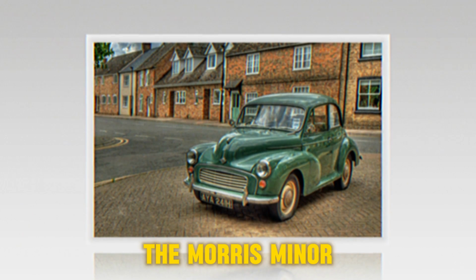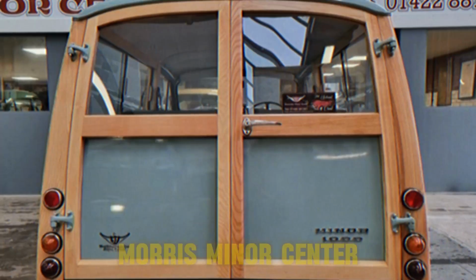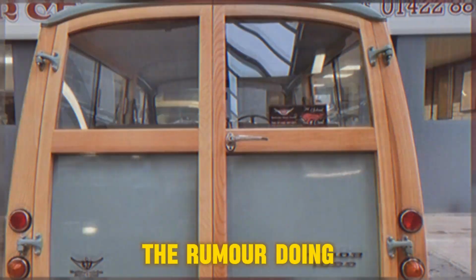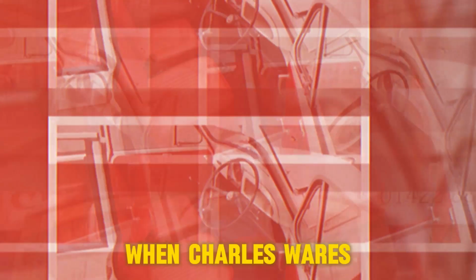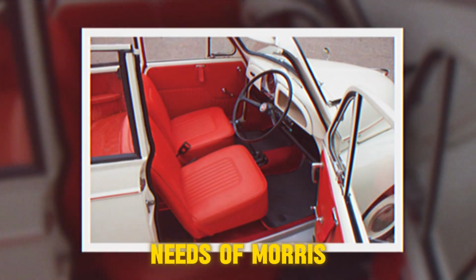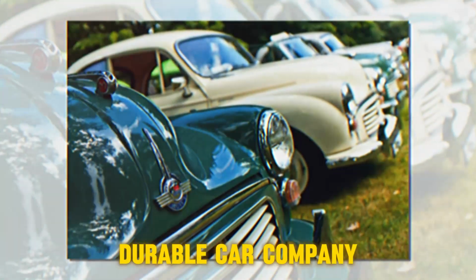The Morris Minor was put back into production in Sri Lanka via a connection with Charles Ware's Morris Minor Centre. This was certainly the rumor doing the rounds in the early 90s, when Charles Ware's Morris Minor Centre, a company that had been catering for the needs of Morris Minor owners since 1976, set up a factory in Sri Lanka, going by the name of the Durable Car Company.